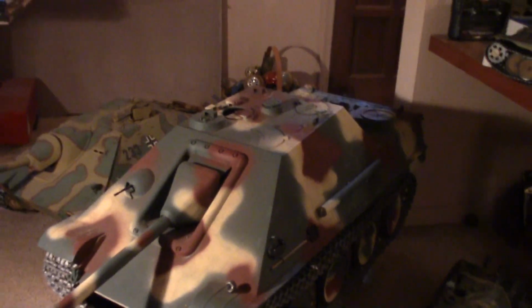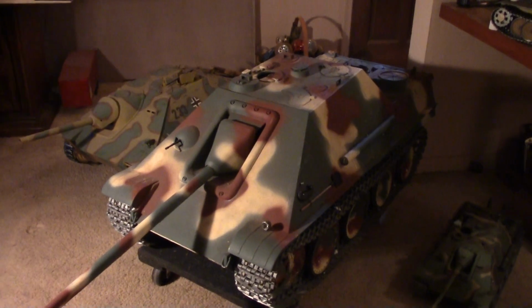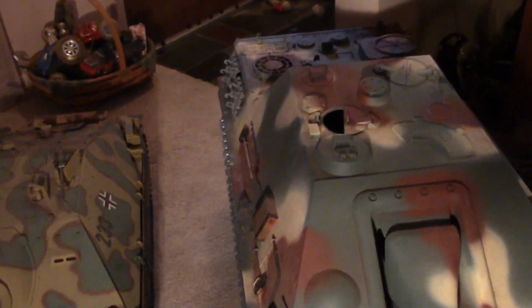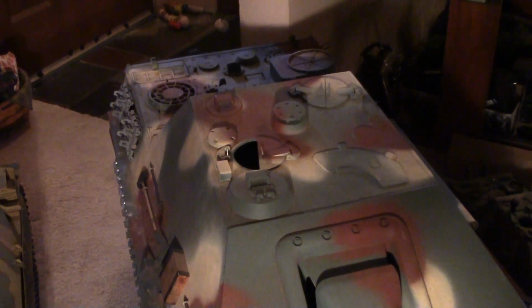Now this tank, it's in pretty good shape. It is going to be a lot of work, but I've got a really good basis to start with. A lot of the detail stuff is here. You can see it's got all the Pioneer tools and stuff already mounted on the side. I am missing half a hatch right there.